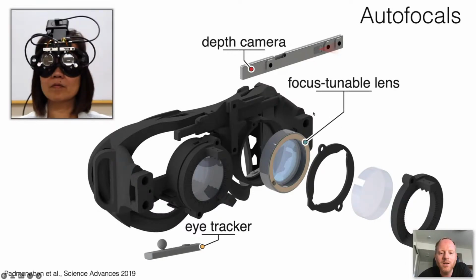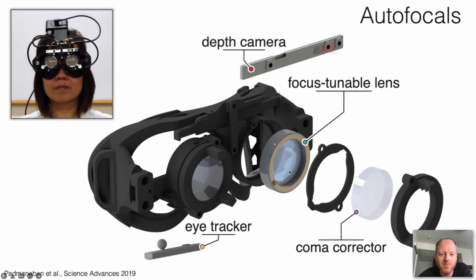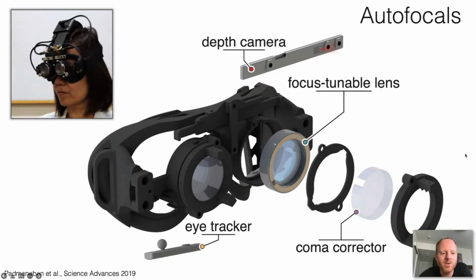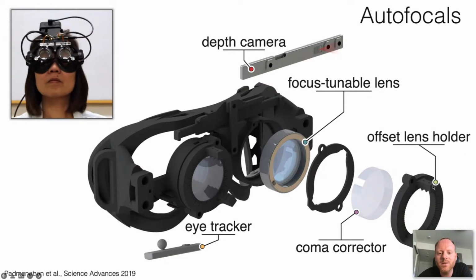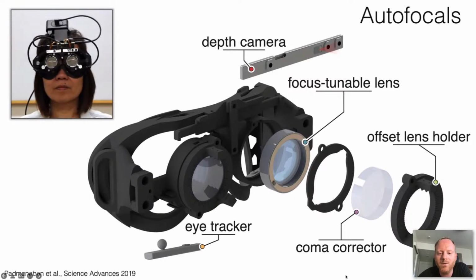So large focus tunable lenses are affected by gravity because they're liquid, so we need to have some correction mechanism for that. So this is more like a research grade prototype. This is not something you'd actually use. The important thing is you also need to be able to correct for myopia and hyperopia by putting fixed focal lenses in the front. So we call this autofocals, because it's an autofocal mechanism.